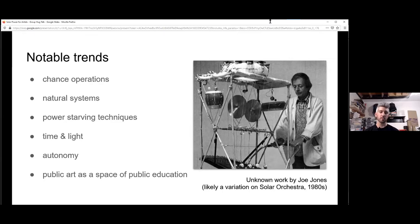There are obviously a lot of connections between sunlight and time, so there are also a lot of artists exploring that relationship and timekeeping systems in relation to light. There are a lot of ideas around autonomy, so maybe that's autonomous robots, or maybe that's just the ability to site a public art installation in some remote location. And then a lot of people are thinking about how you can use public space as a space of education around climate change technologies. And often that happens through public art.